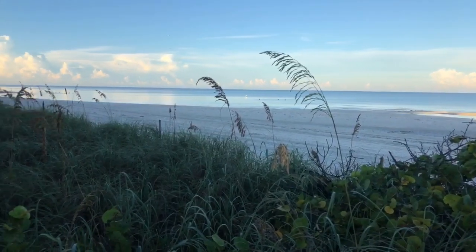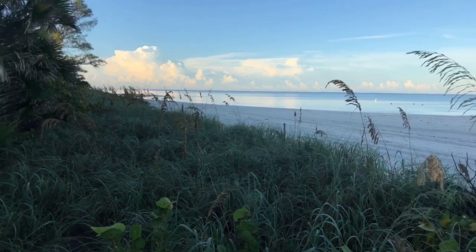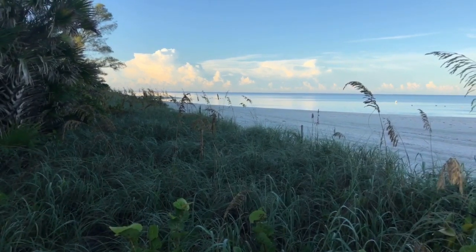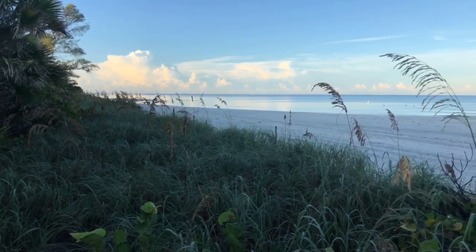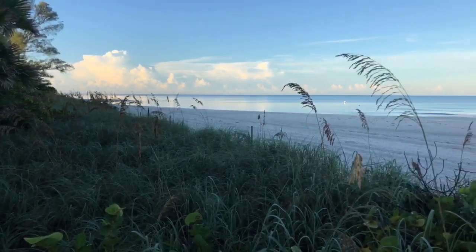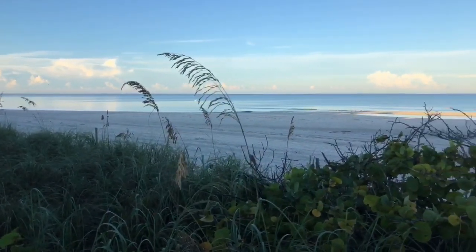Another calm morning out in the Gulf. Look how flat that water is. It's a pretty big storm down there to the south. Some good size thunderheads down there. Pelicans out in the water.